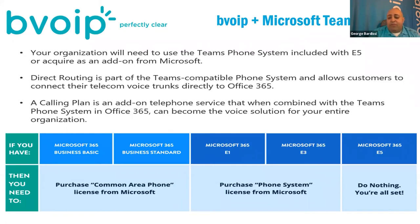But if you're underneath of E5, there is a way to still get the Teams voice experience without paying that per user kind of handcuff. There's a lower license SKU that's available. They call it Microsoft Phone System User, which comes at a much lower cost. And then you can obviously add on the functionality and feature set that you need.